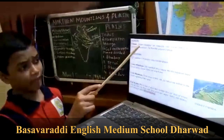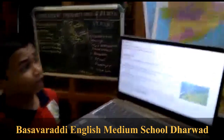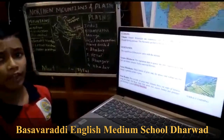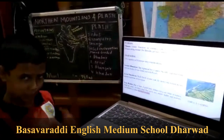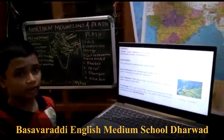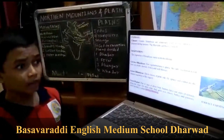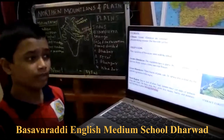Climate. Greater Himalayas are extremely cold. Lesser Himalayas are pleasant during summer. The Shivaliks get heavy rainfall. Vegetation. The vegetation of the Himalayas varies with altitude. In the Greater Himalayas, the vegetation is sparse. The only vegetation found here are shrubs, mosses, lichen and wildflowers. In the Lesser Himalayas, thick forests of pine, fir, oak, spruce and walnut are the natural vegetation of this region.